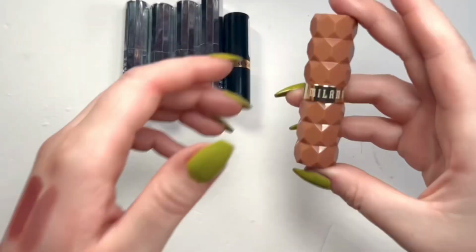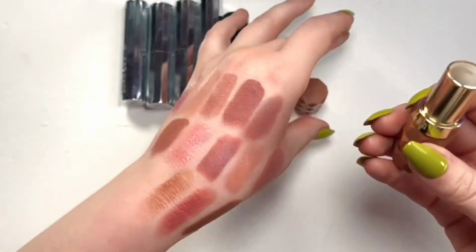So this one is a Declutter. Milani in the shade Tease. This one is stunning.